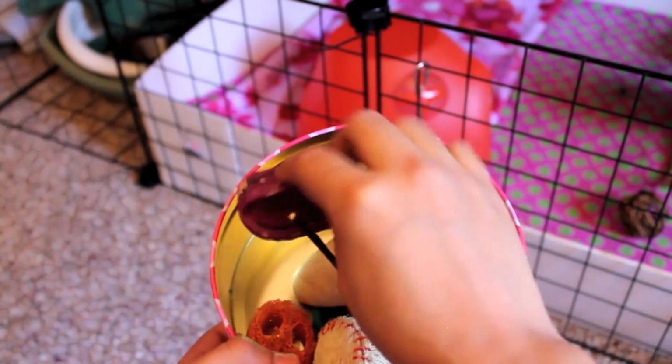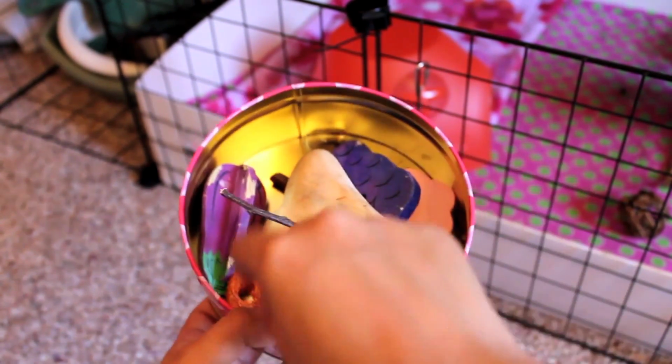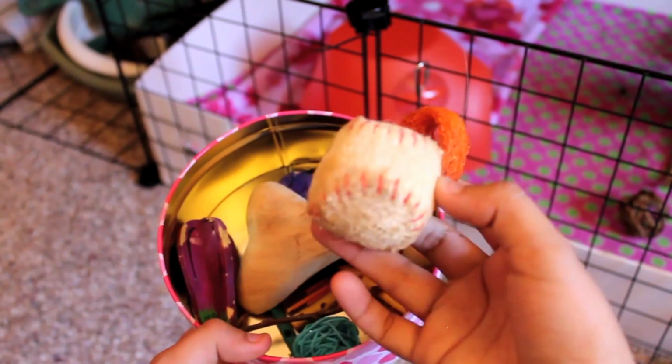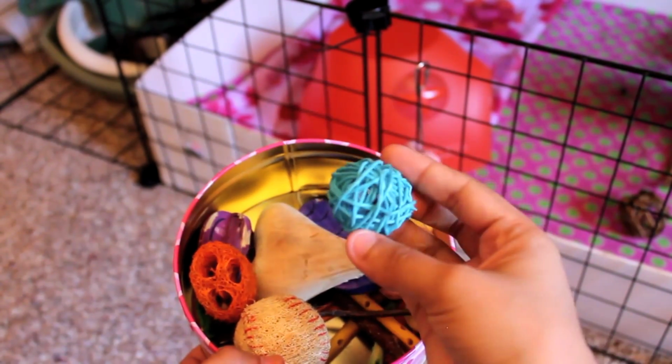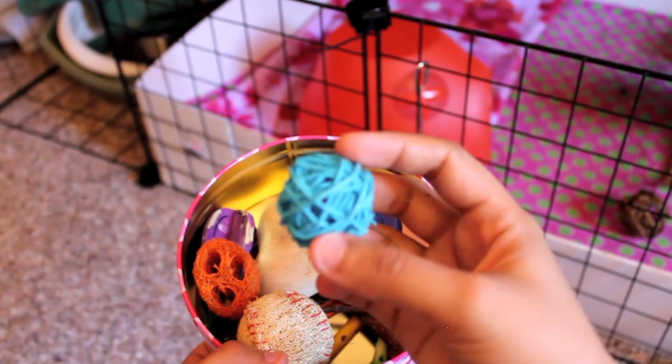And here again we just have more chews. This one is from All Living Things, I believe. Here's a loofah ball, which they don't like very much. This one is from Living World, and this one they actually do use. I've seen them nibbling on this because it's just peeled willow.